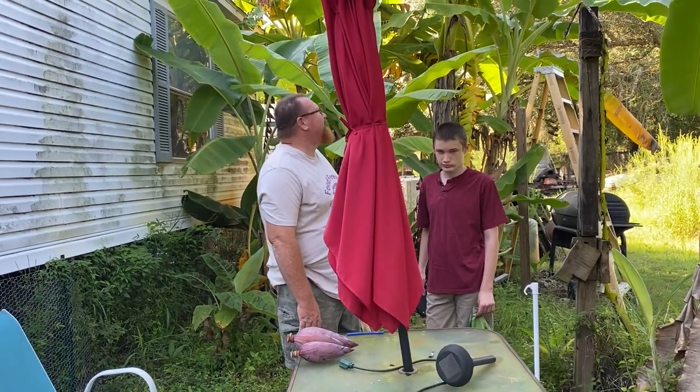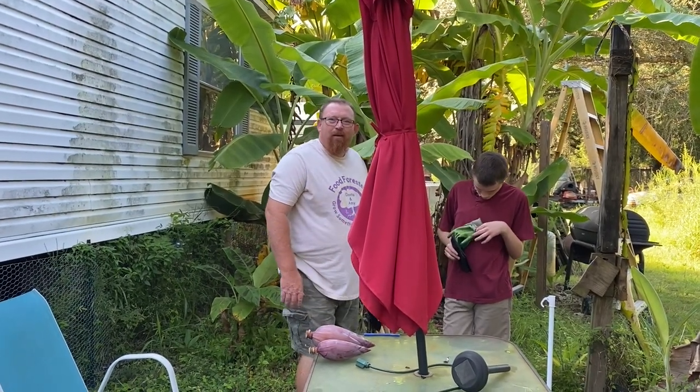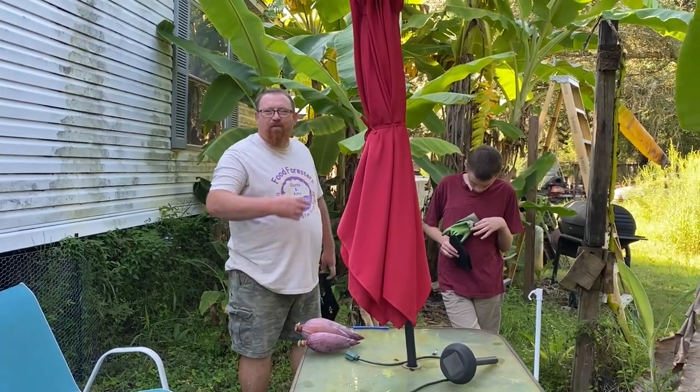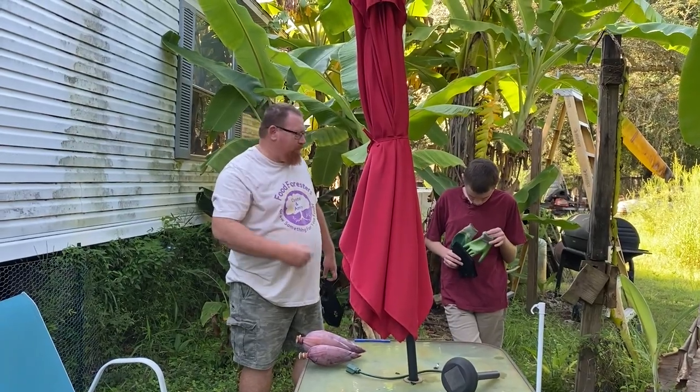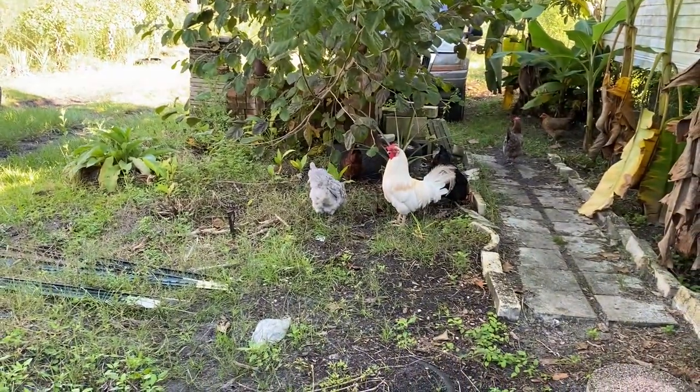All right, I'm going to go start harvesting and getting the other area ready. Yeah, we're going to check and see if we have any banana racks ready to harvest. Okay. All right, then meet me on the mound. All right, come on, big boy.